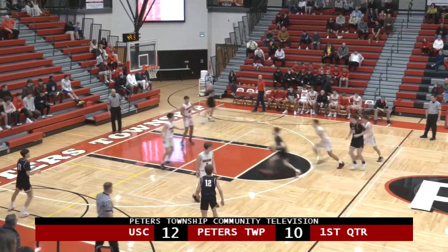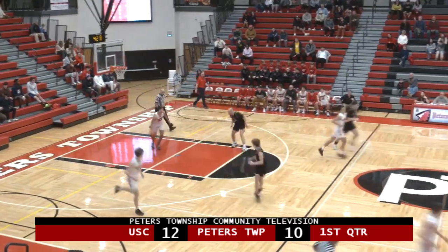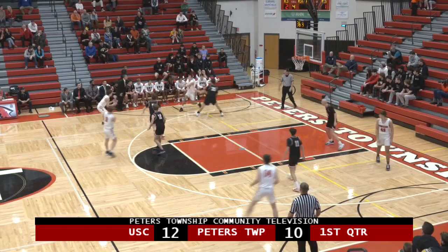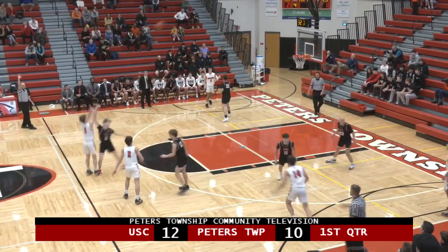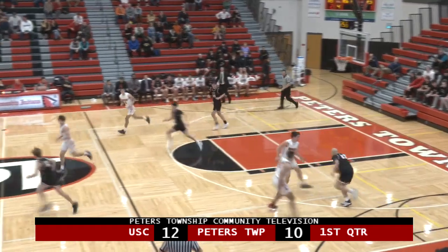Panthers look to set their high screen and roll. The three is in the corner, off the front. Dunbar controls. And the Indians have a chance to tie or take the lead. Dunbar back to Miller. Into the corner to McCullough. We're down to 30. Miller for three off the front. Good hustle by the Panthers.